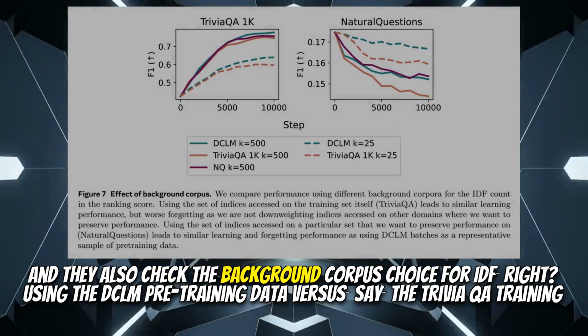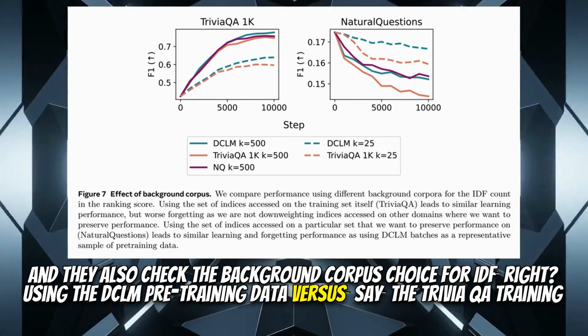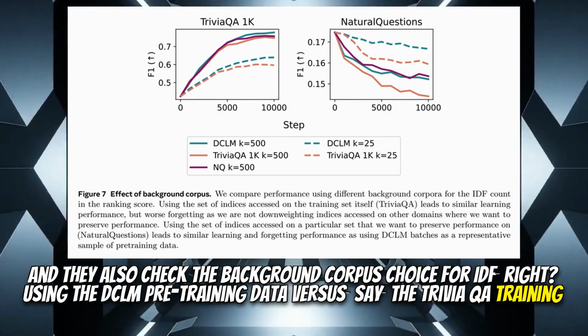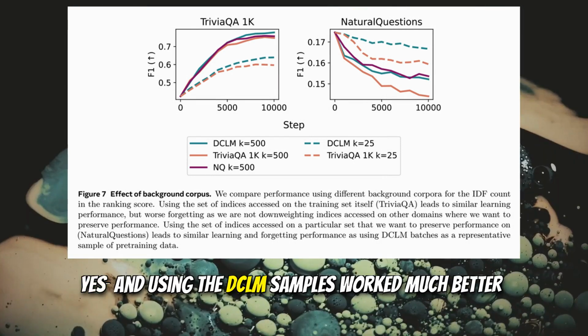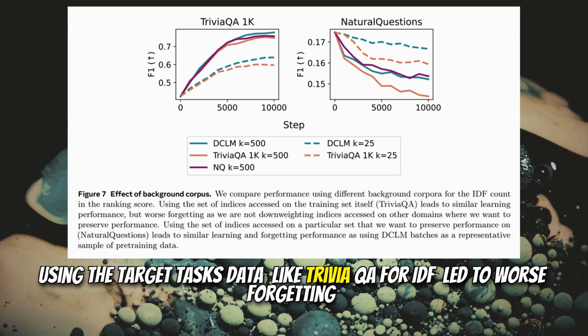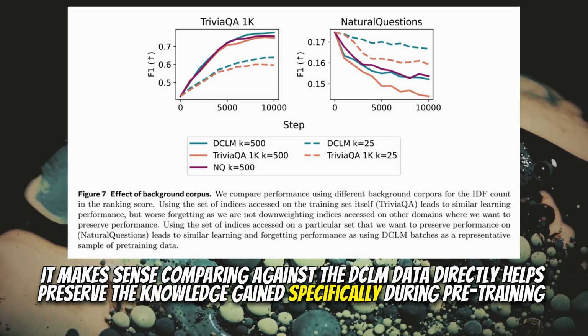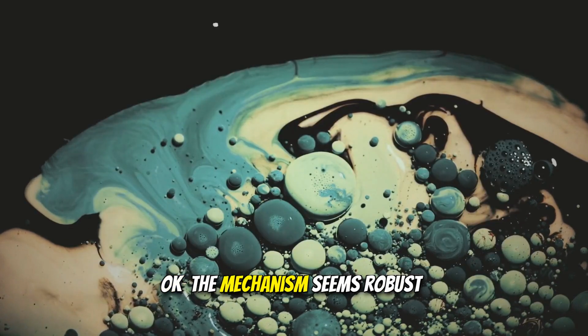And they also checked the background corpus choice for IDF, right? Using the DCLM pre-training data versus, say, the TriviaQA training data itself. Yes, and using the DCLM samples worked much better. Using the target task's data, like TriviaQA, for IDF led to worse forgetting. It makes sense. Comparing against the DCLM data directly helps preserve the knowledge gained specifically during pre-training. Okay, the mechanism seems robust.